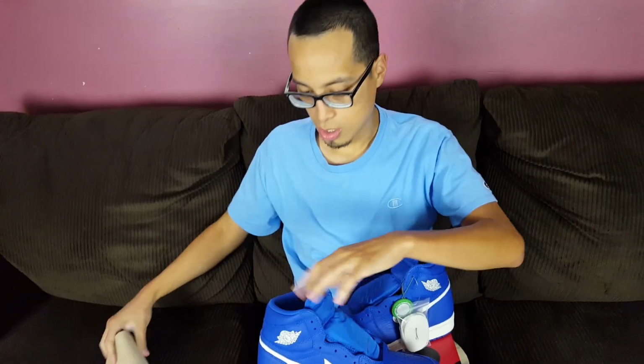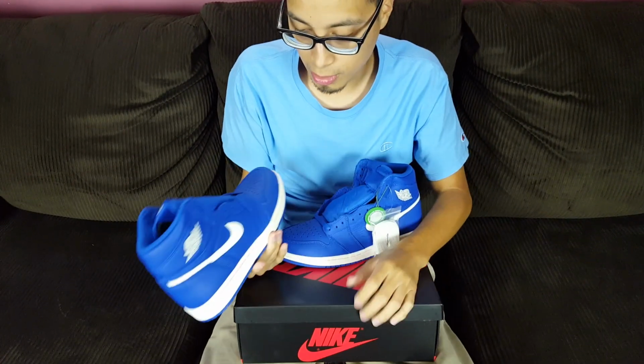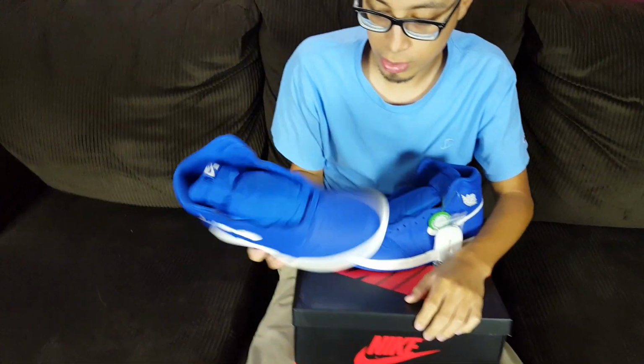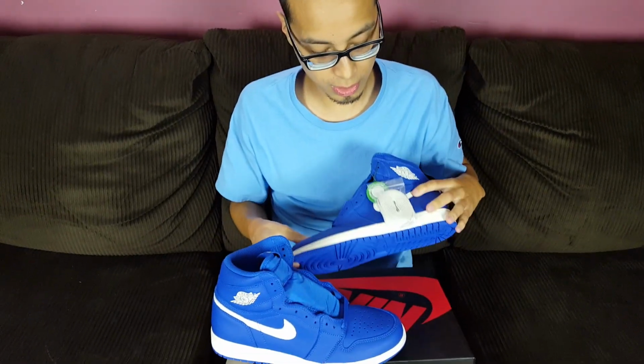Really nice shoe. I won't be surprised if you can find these below retail. I think they will sit, but those people that like blue Jordans, blue Jordan 1s, I think they will eventually sell out. They might hit the outlet. I don't know. It just depends. You can't really tell nowadays.